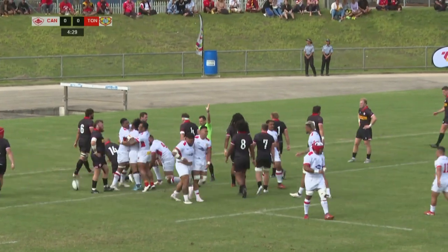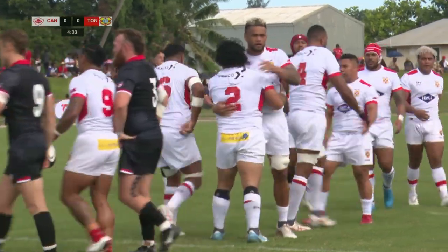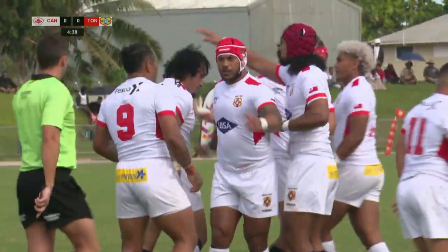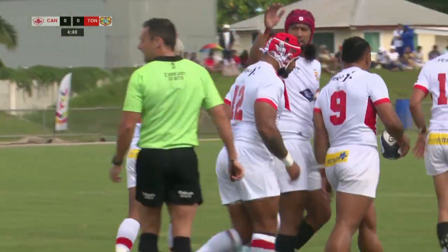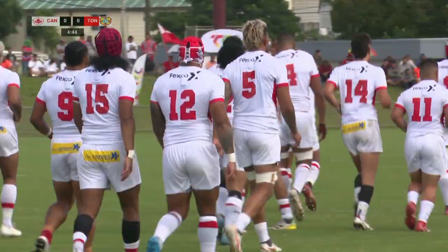Yes, Sakalia scored a try for Tonga. It was a huge maul from them. Very strong. Obviously, they shift out to the right and just take it straight up in the middle. And Sakalia has rewarded the first try for Tonga.